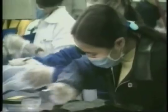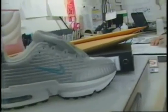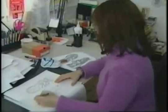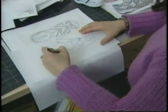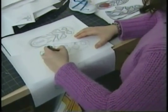Eliminating harmful ingredients from rubber will protect workers' health. By the end of 2002, PVC will have been removed from virtually all Nike products. And designers are working on shoes made of technical nutrients that will be true products of service.